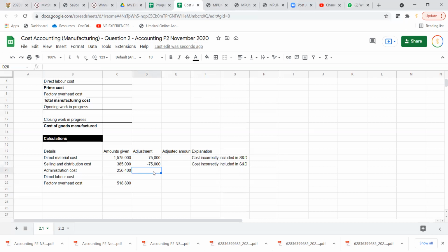But 2/3 of the 25,200 Rand should have been allocated to factory overheads. So therefore we need to remove 2/3 of the 25,200. So we'll say 25,200 multiplied by 2 divided by 3. So this was incorrectly included in admin, and should be in factory costs.